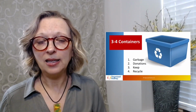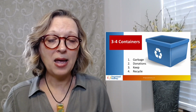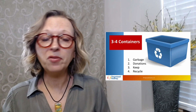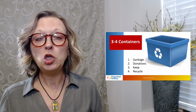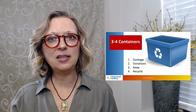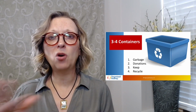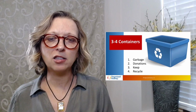And then the fourth container is going to be for recycling. So you might be doing paper and you could recycle paper. You might be coming across other things that can go in your recycle bin. You might also come across things that need to go to your county recycling center. But the idea here is to keep as little stuff from going to the landfill as possible.